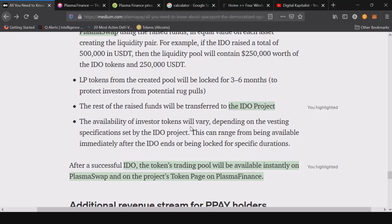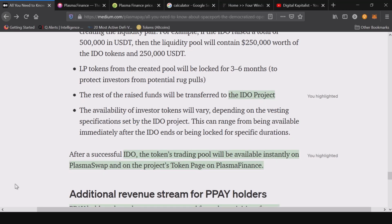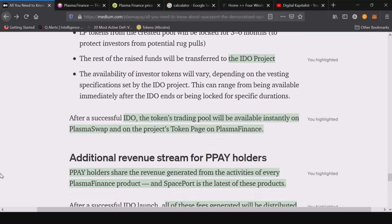The availability of investor tokens will vary depending on the vesting specifications set by the IDO project. This can range from being available immediately after the IDO ends to being locked for specific durations. After a successful IDO, the token's trading pool will be available instantly on PlasmaSwap and the project's token page on Plasma Finance. So everything is done.